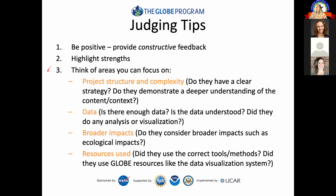And then the third thing, and this is really where that tips for student feedback will help, is here are some areas you can focus on. If you're finding that you're not sure what to focus on or where to provide constructive feedback, here are some suggestions. You can think about the project structure and complexity. Ask yourself, do they have a clear strategy? Do they demonstrate a deeper understanding of the content and context?